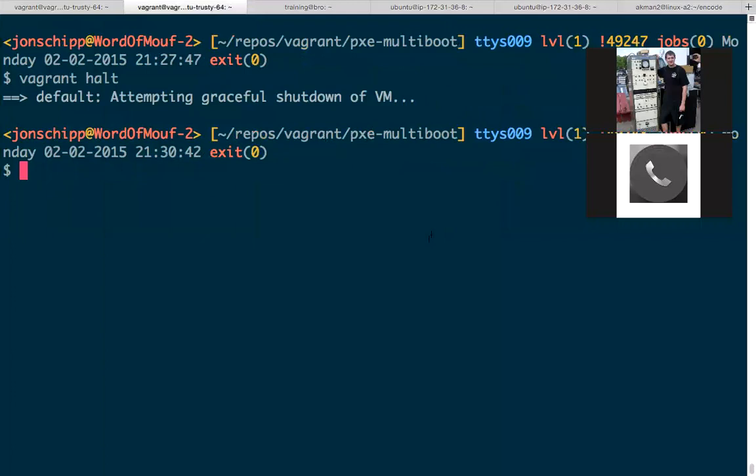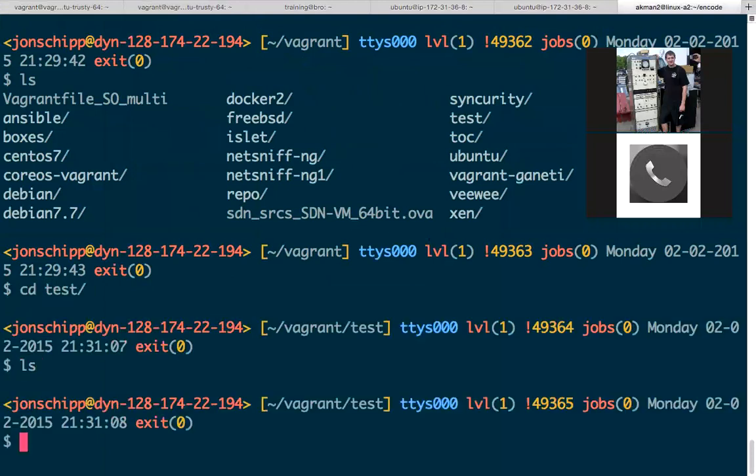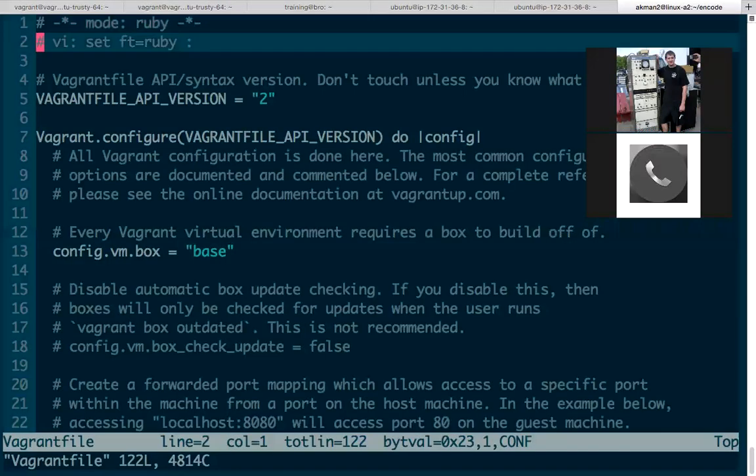All right, so at this particular point, now we stop them, we're good again. So we want to go to tasks, this directory just created. We're going to type vagrant init, and that just creates a brand new Vagrantfile. It says a Vagrantfile has been placed in this directory. So now you're ready to create your first virtual environment. So you just open it up.